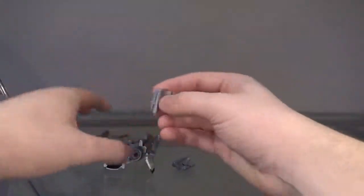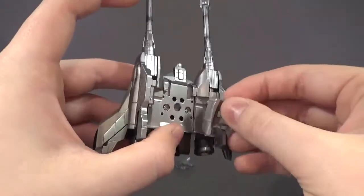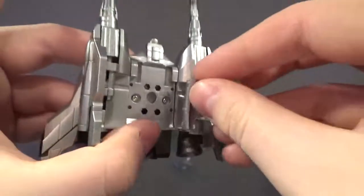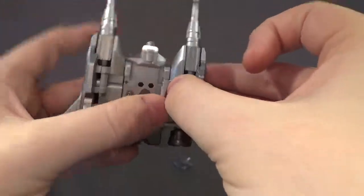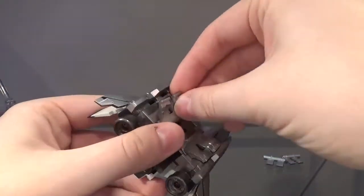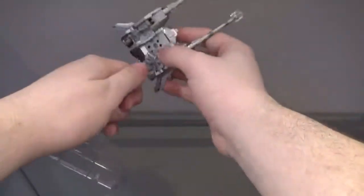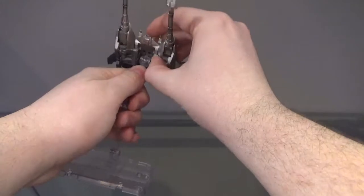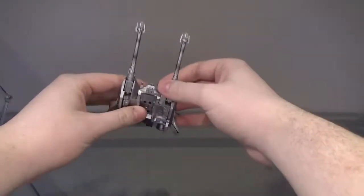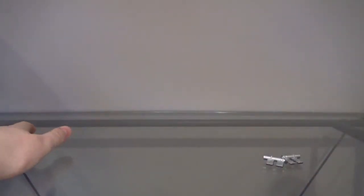Anyway, what you want to do is just stick these on Garuda like so. You just want to make sure that these pegs match into these holes right here. So you do that, and you do the same with the other one. And we're just going to put Garuda to this side. We can't put him on the stand, but we're just going to put Garuda to the side right now. So Garuda can go over here.